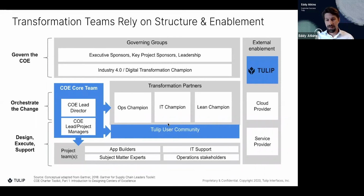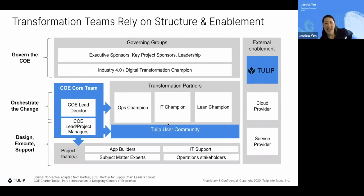So I think typically this is what we're seeing with organizations that are setting up for Tulip. Jess, I don't know if you have any examples. I know it's not always one horse for everything. Yeah, it's different for everybody. I would reiterate what you said on the project teams. Those are example roles. Sometimes the subject matter expert is the same as the app builder. Sometimes the app builder is an IT analyst.